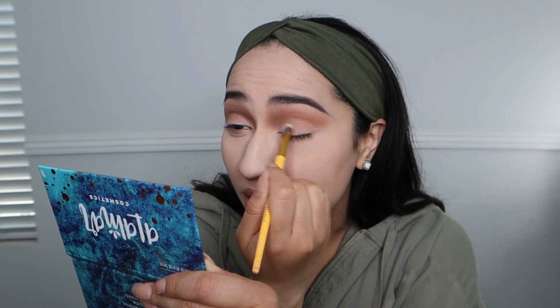I'm going to go ahead and use Seclusion on the inner parts of my eye, because I want to show you that if you buy a blush palette, you can sometimes get away with using it as an eyeshadow palette. That way you're keeping your makeup collection smaller and more useful. I think it's kind of pointless now to have makeup collections where it's just too much makeup, right? We don't need a ton of eyeshadow palettes.